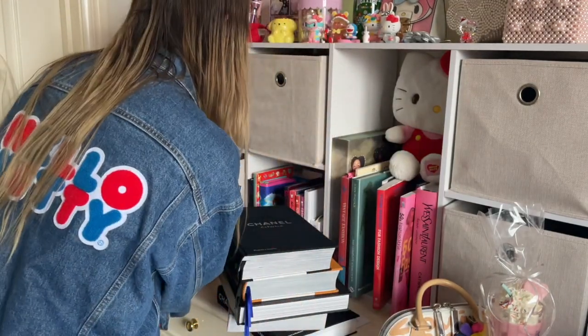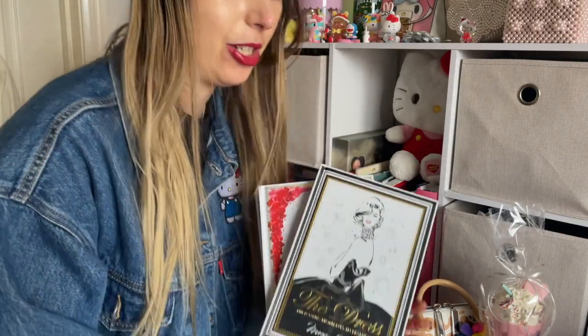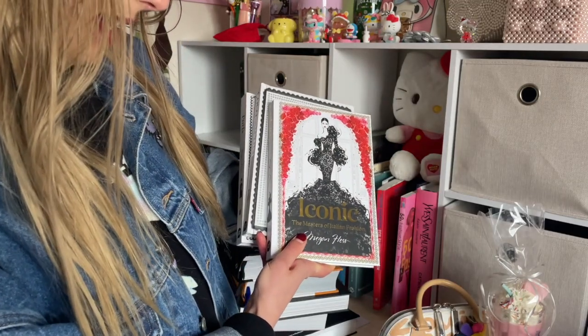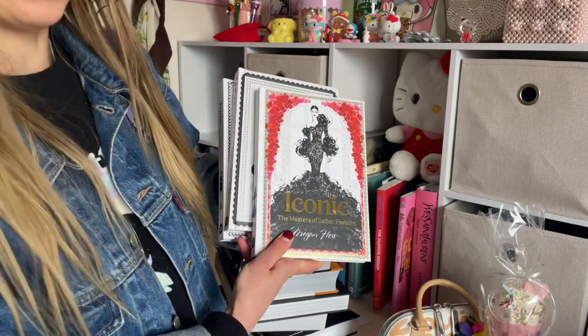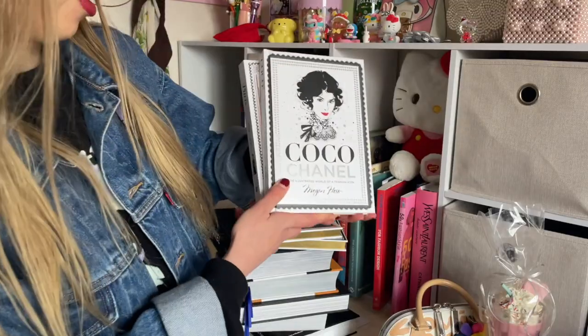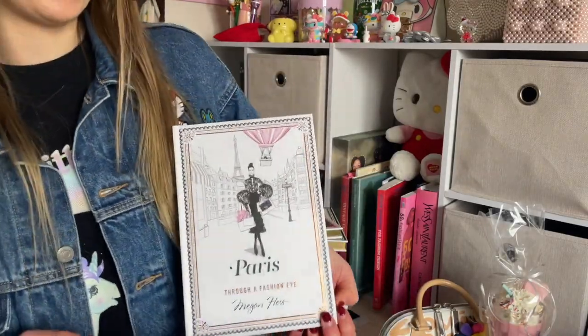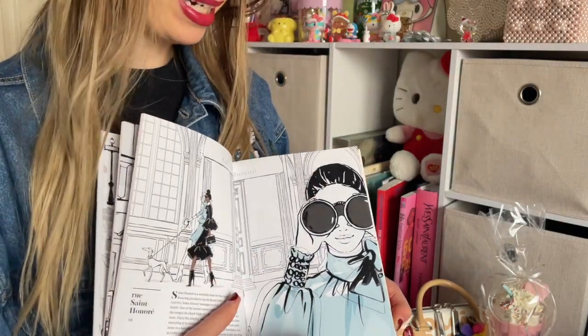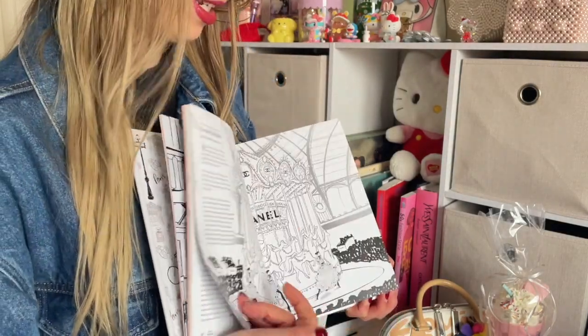Megan Hess books are really cute to look at. I really like her illustrations. I've got The Dress, Iconic, The Masterpieces of Italian Fashion, Coco Chanel, and Paris. In her books, it's mainly just illustrations. She's a fashion illustrator.